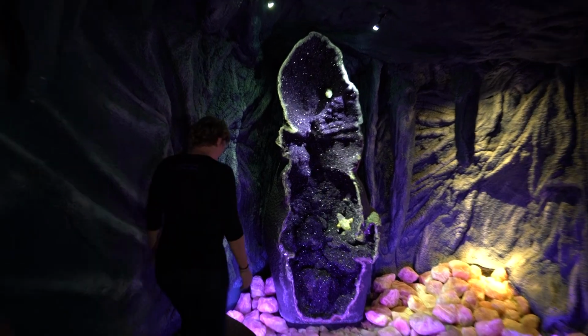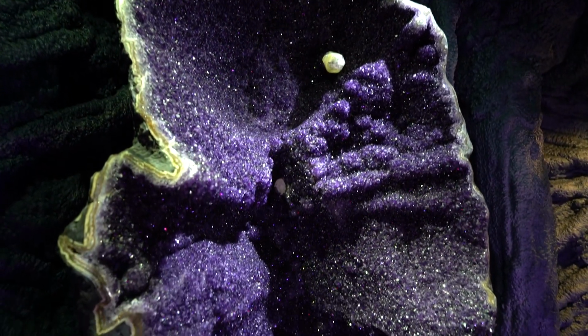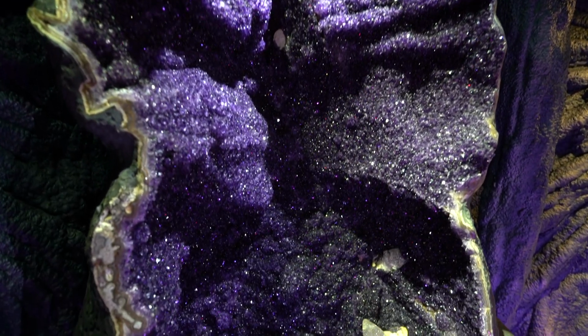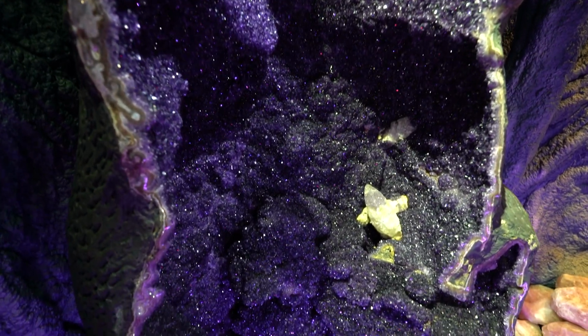Next on the Crystal Caves experience is an enormous sparkling geode. Very, very impressive here. It's amazing, isn't it? Yeah, it's a massive, massive amethyst geode from Uruguay. We acquired it about 12 years ago, and at the time it was the biggest geode they had ever found. So this would be a major coup for Rene getting this here. Absolutely. He had to have it. Yeah, there was no doubt.